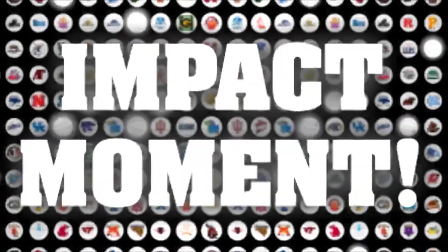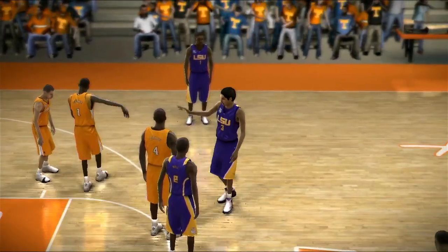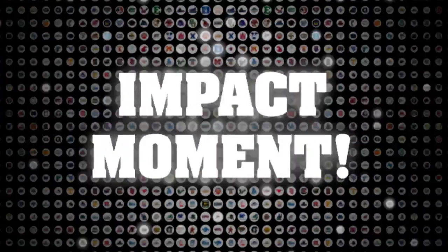Definitely a foul. Oh, and he's not going to be happy with that call. Well, it's a silly foul right there, but look at his face. His facial expression tells it all.